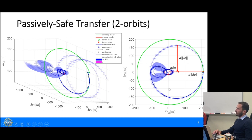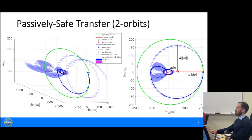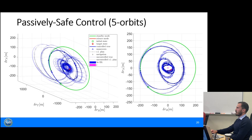The cool thing about, for example, the work I was proposing in my thesis is that if you use convex optimization, you can possibly obtain this automatically by solving a convex program, a sequential convex program, and this has been the focus of part of my research. This, for example, was a two orbit transfer, and this is a five orbit transfer.